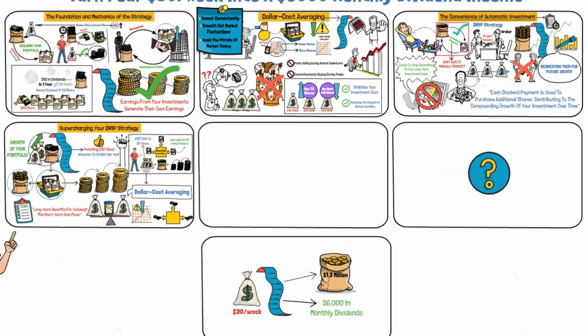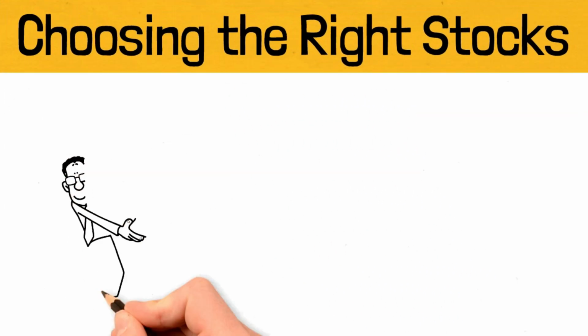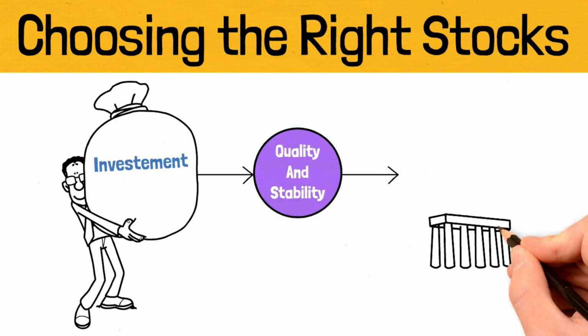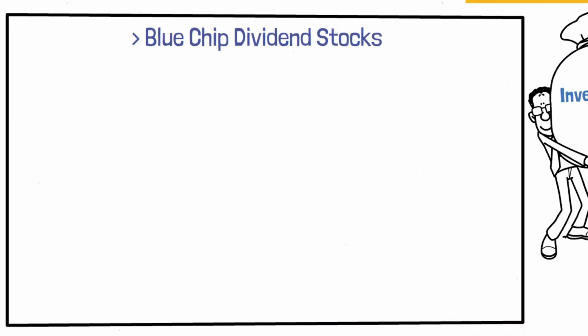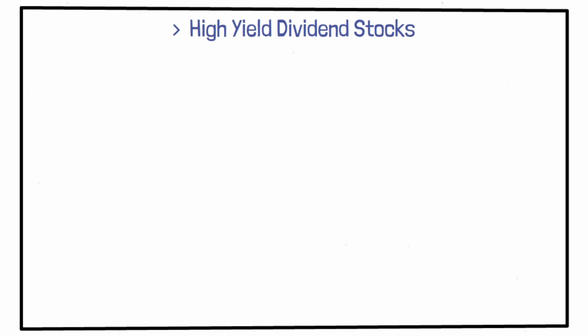Selecting the right stocks is important for a successful DRIP strategy. The effectiveness of your investments heavily depends on the quality and stability of the companies you choose. Here are the key categories of stocks to consider: blue-chip dividend stocks, dividend aristocrats, high-yield dividend stocks, and growth-oriented dividend stocks.